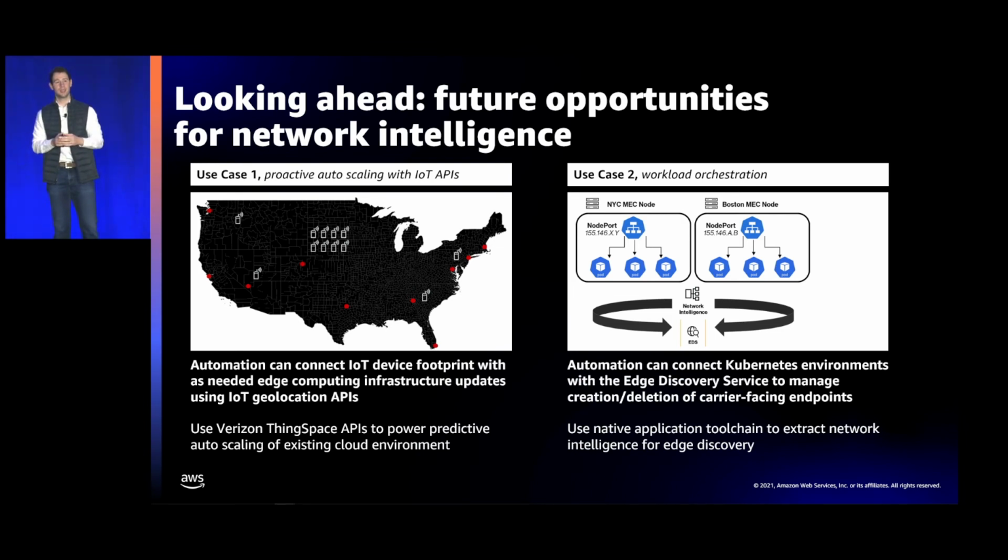Because what you can do now is say, I know where that device is now. I know where it was 15 minutes ago. I know where it was 30 minutes ago. Wait a minute, I'm starting to see a trend or a path. I can start to predict with some level of confidence that I know where this is going. They're going to be closest to the DC wavelength zone in maybe 15 minutes from now. So I can schedule that scaling activity in advance of when the IoT device actually arrives. So you don't have to wait for that instance to boot up or that node group to become ready. It's already there for you.